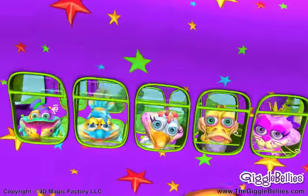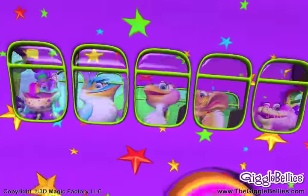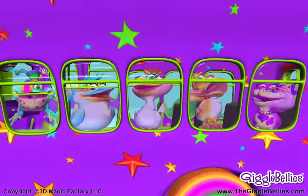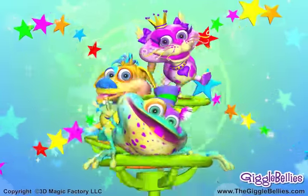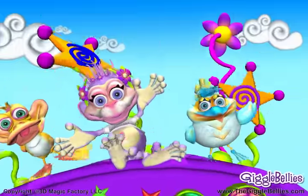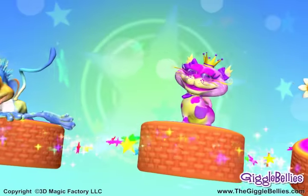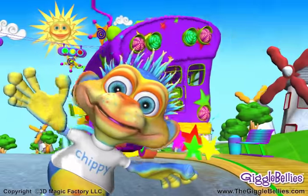Animals on the bus, look out the window, look out the window, look out the window. The animals on the bus, look out the window and wave as they go by. Wave as they go by.